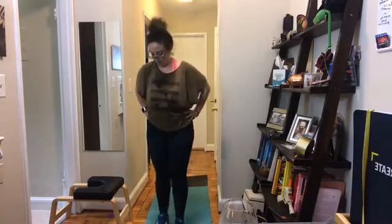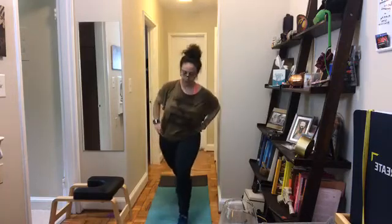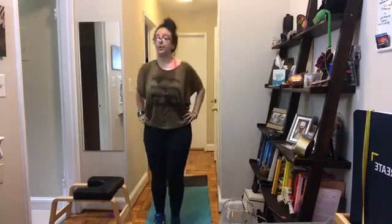Nice work. Can you lower yourself down? Maybe your knee can come closer towards the floor. Being smart for your body. 3, 2, 1. Way to go.